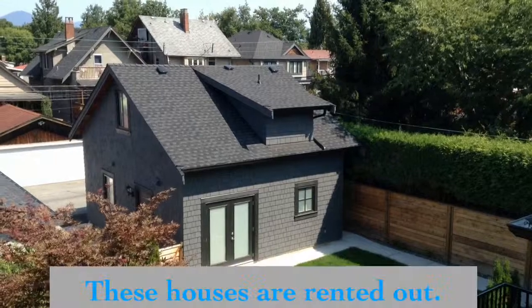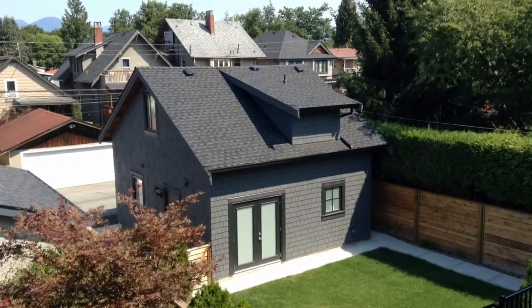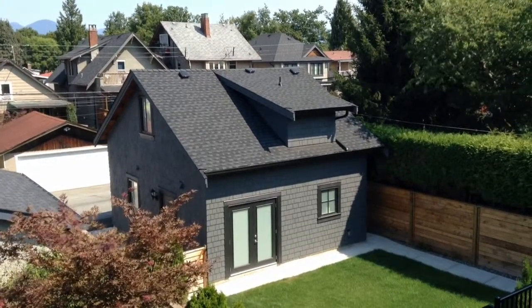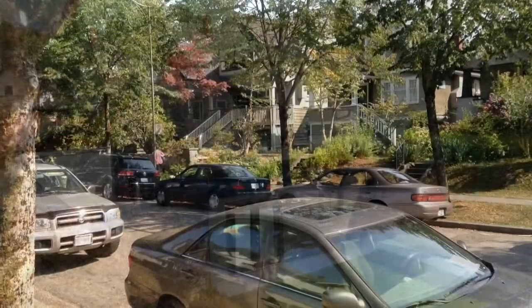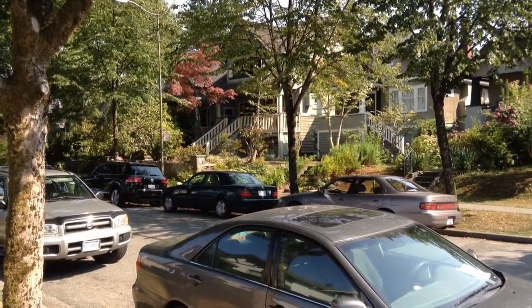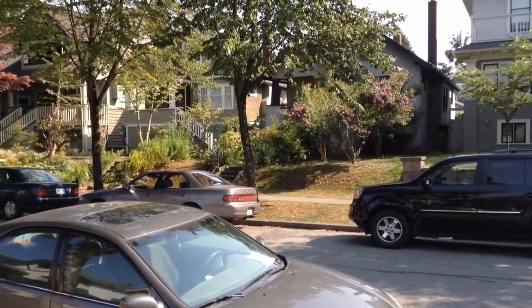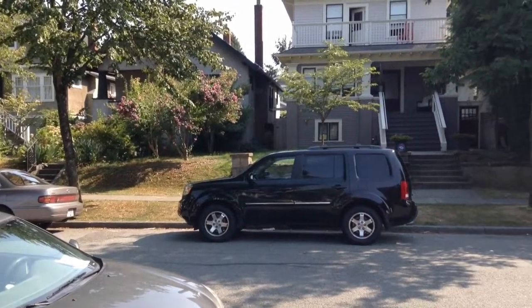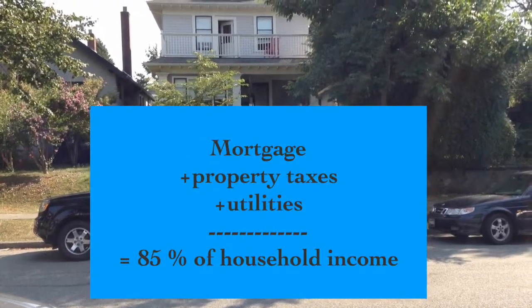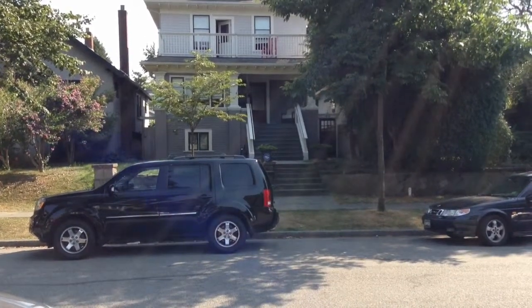The reason that people build these houses is to offset the price of their existing house, which can go up to $3.5 million in this area of Vancouver. The Royal Bank of Canada Economics Department indicates that paying the mortgage, property taxes, and utilities on a detached house, which would mean a bungalow or a two-story building in metropolitan Vancouver, requires more than 85% of the median household income. This compares with about 35% in Calgary or Edmonton.